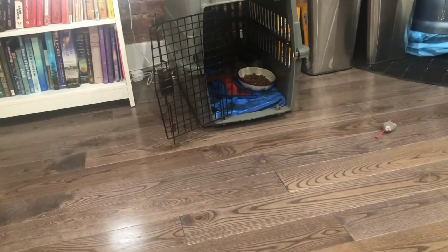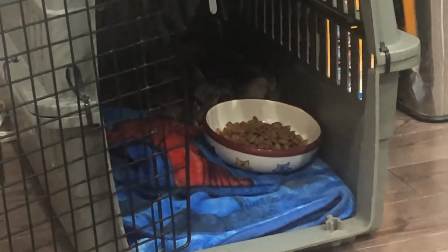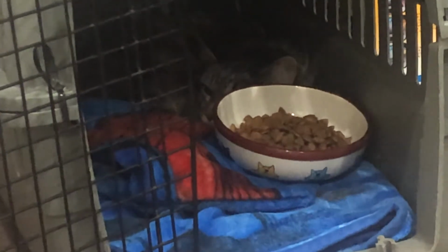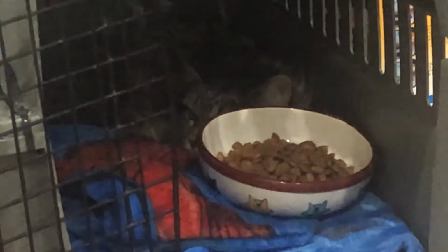So Patricia stayed in her carrier for a really, really long time. She knew where the litter box was and went and used the litter box, but I'm not sure she left her carrier at all for the first 3 days of her being here. I wanted to give her time to adapt and kind of leave her alone so that she felt more comfortable exploring the environment, but she was really, really nervous.